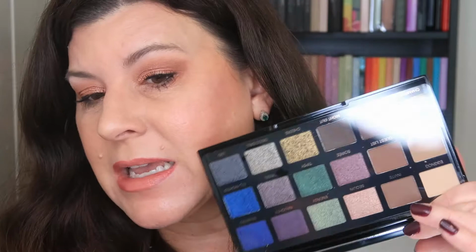This other one is called, is this also a Holi-Slay? No, this is Holi-Daze. Holi-Slay and Holi-Daze. And this has some beautiful jewel tones. I haven't even taken the cover off of it yet. I'll come back and do a date night palette if you guys are interested.